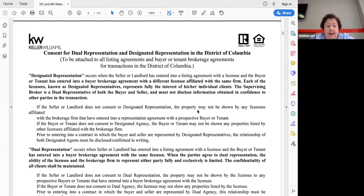Buyer and seller tenant enters into a brokerage agreement with a different licensee affiliated with the same firm. Each of the licensees, known as a designated representative, represents fully the interest of his or her individual clients. The supervising broker is a dual representative of both the buyer and the seller and must not disclose information obtained in confidence to the other parties in this transaction.